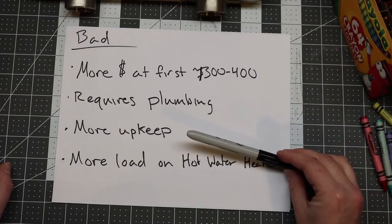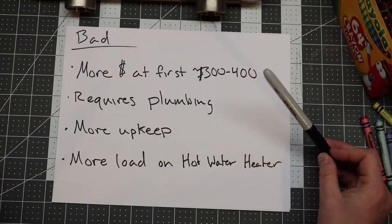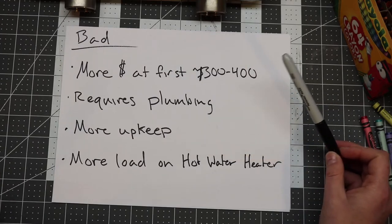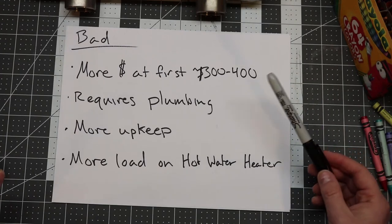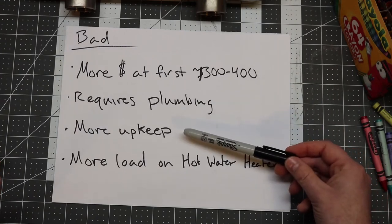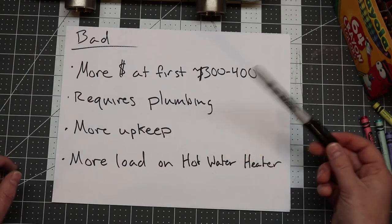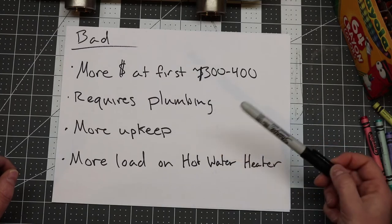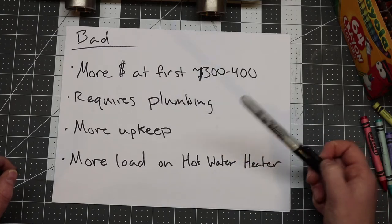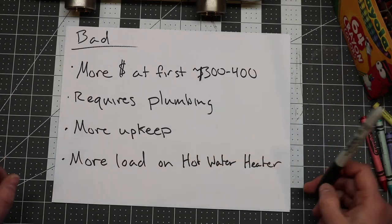The system also requires a little bit more upkeep. If an electric hot water heater in your tank or sump gets dirty, it's not a big deal, it'll still heat the water. If your heat exchanger gets dirty, it's going to exchange less heat, and it's also going to reduce flow. So you have to clean your system a little bit more frequently. This is not a big deal. For me, it's probably going to be a twice a year sort of thing.